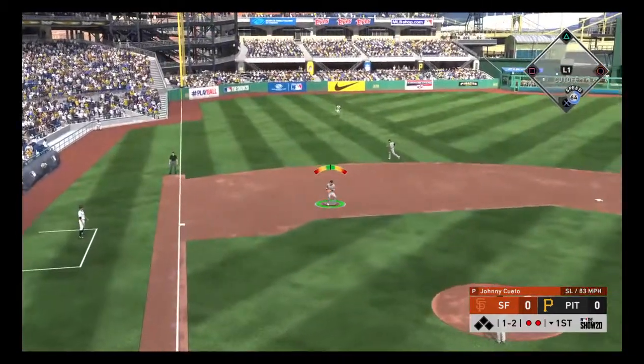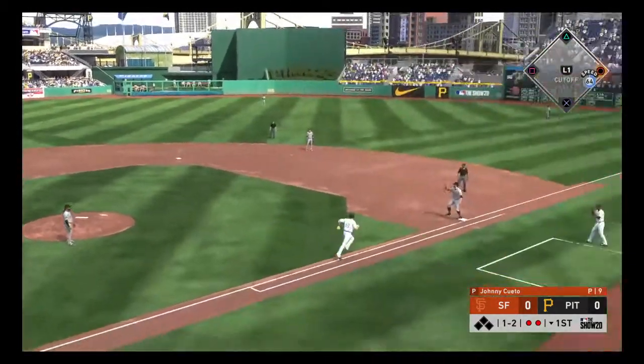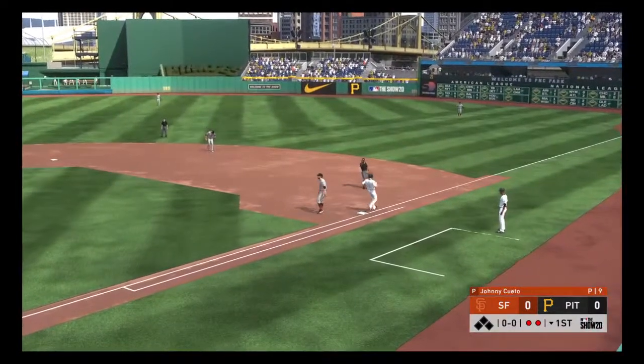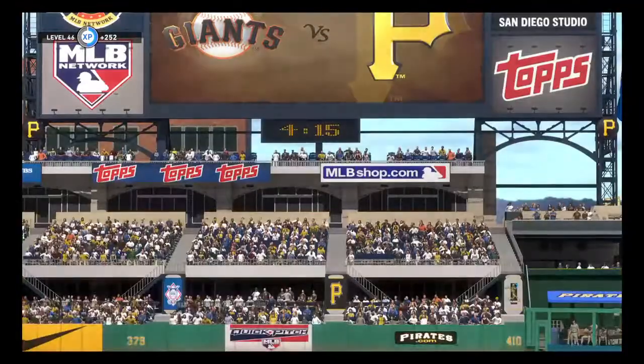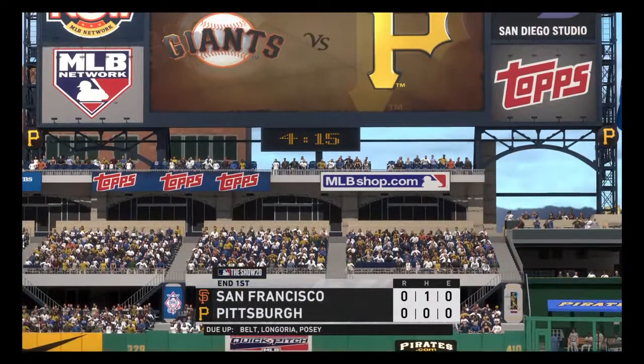Left side. Longoria's got it. Throw in time, and the side is retired. Down in order go the Pirates. Still no score.